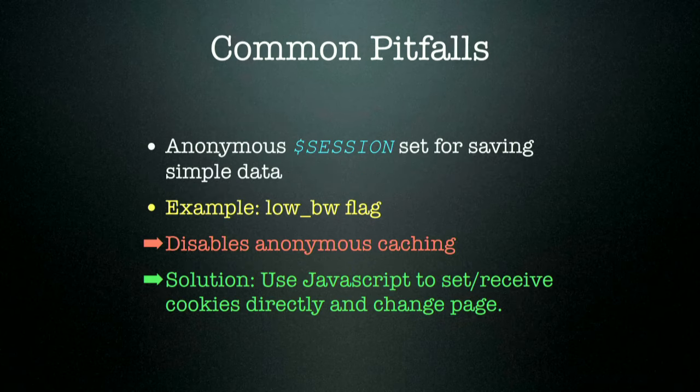Then, obviously, anonymous session set for saving simple data, like if you have a low bandwidth flag or a country-specific thing or whatever, which is really just needed for the front end. Don't put it in session. Use proper cookies instead. Ensure that those cookies are readable by JavaScript. Try to do AJAX requests for it. Really avoid opening sessions as much as possible, because it disables all your anonymous caching.